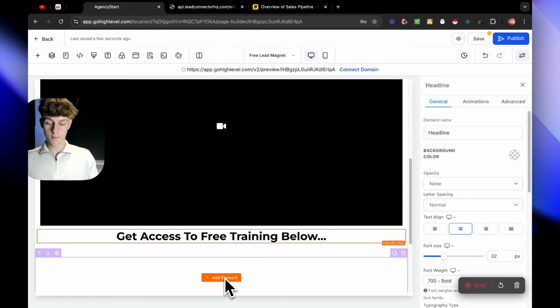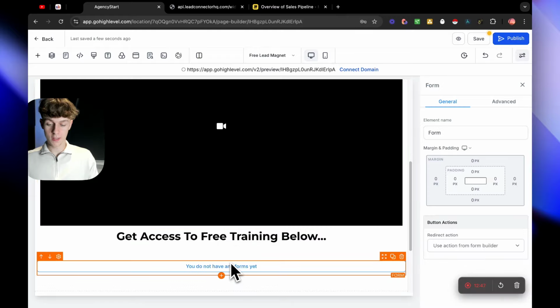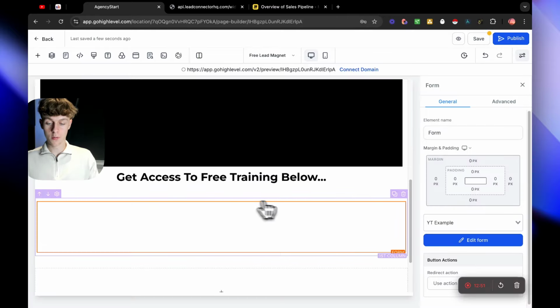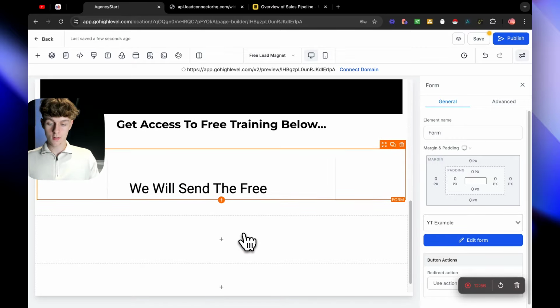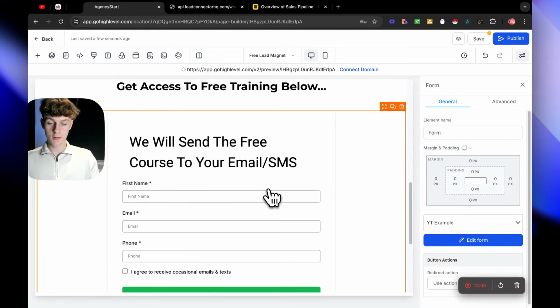And then you would put add element, and we're going to add form. We're going to place a form right here, and then we're going to select the form that we just built, which is YouTube example. So once this loads, you can see that it should just embed it here, and that is perfect.